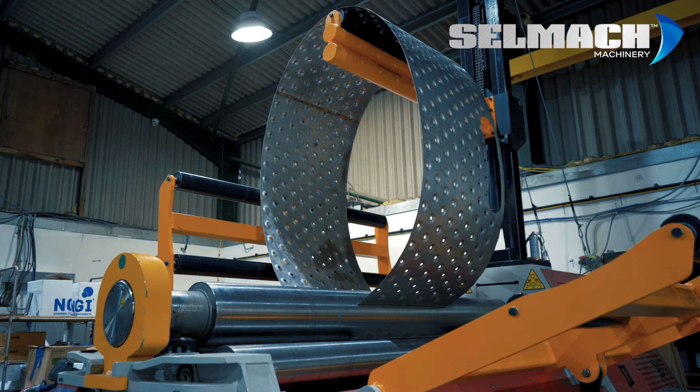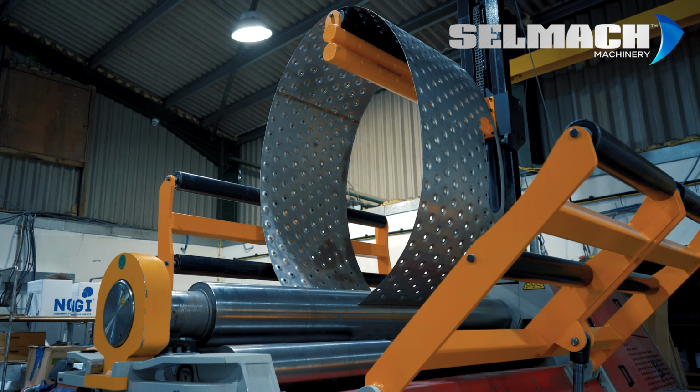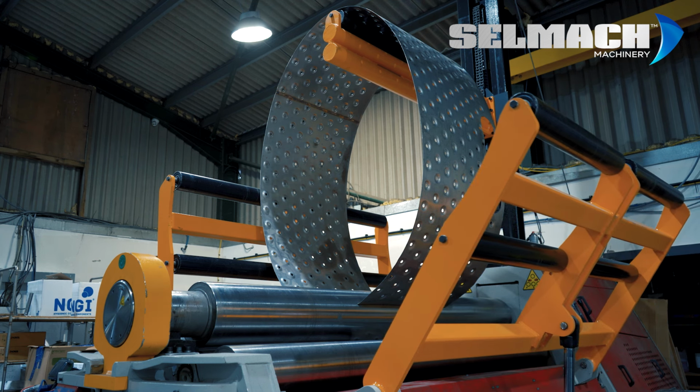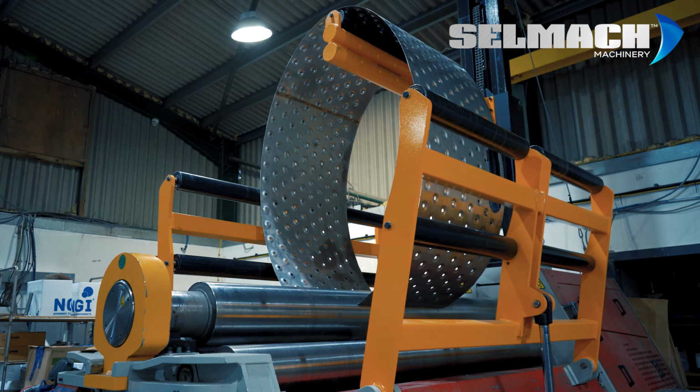It might be worth mentioning that in the past, the last set of rollers that we had got damaged in transit, but we notified Selmach of them being damaged. They actually took the old roll out and had it back. They had to go and get it machined at a special lathe somewhere, and they had it back to us within 3 weeks. They apologised, it wasn't their fault, but again, great service.